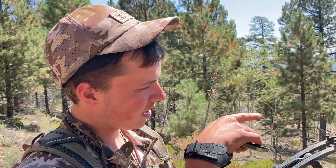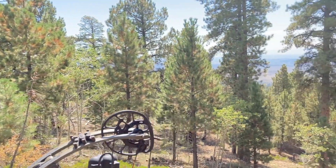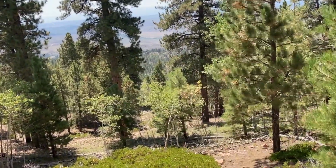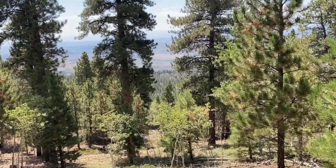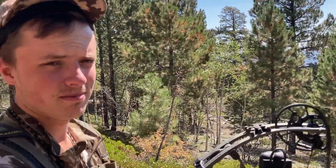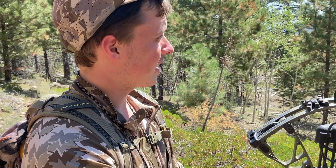I guess we're probably like 100 or 200 yards above where we saw them. I can see the spot we saw them from this morning, like 1,000 yards away. It took us about 3.5 hours to get up here. So hopefully they're pretty close to where they're bedded. Maybe we'll make a play on them. But yeah, pretty crazy. Definitely hot. They gotta be bedded by now.